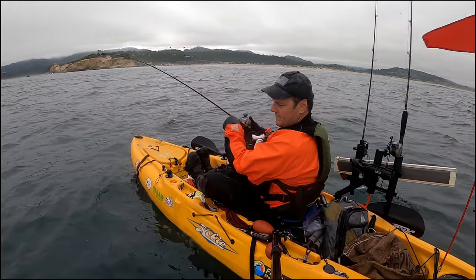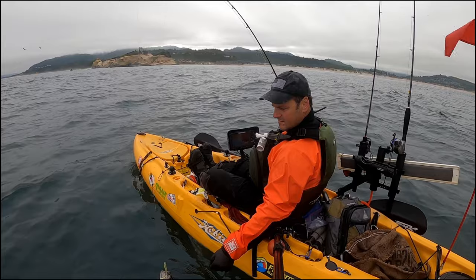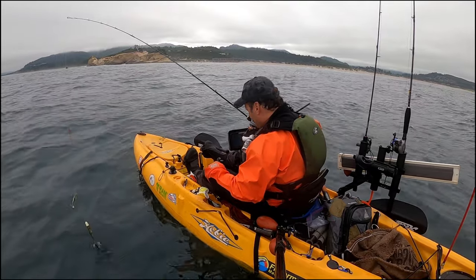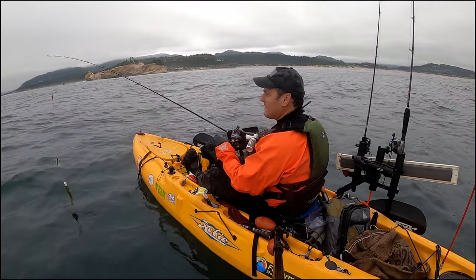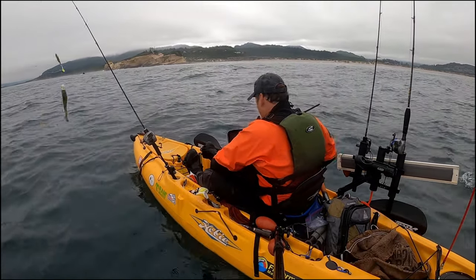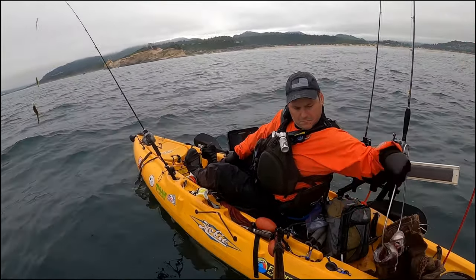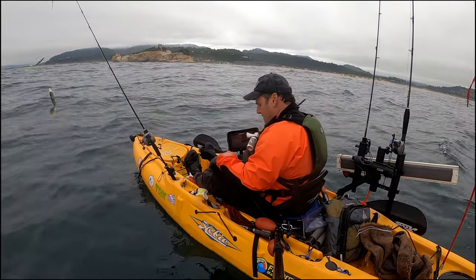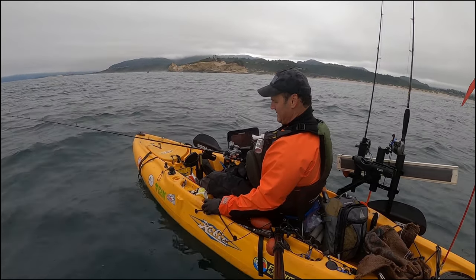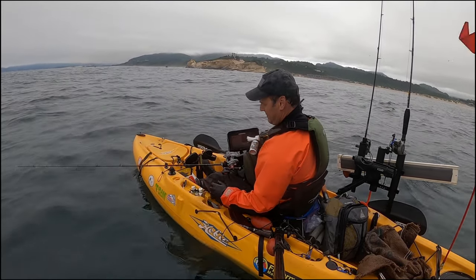Fish on. That's a nice black rock. That one's respectable. Okay, we're still on fish. Still on a nice big fat school here. So we're gonna drop down to about 25 feet where it looks like they're hanging.